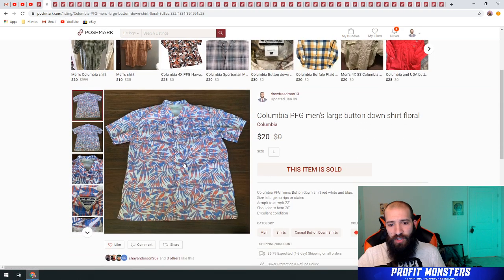Another Columbia PFG shirt with a really cool design on it. This is just like a floral colorway. I picked this up at the bins, and it sold for 20 bucks.